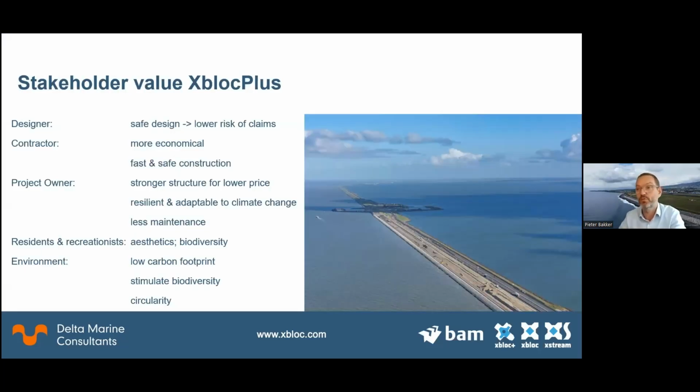So to summarize all that, what we've tried to do is for all the stakeholders in a project to make a positive contribution with these blocks, from the designer to the owner, but also to the environment and to the people who live nearby a project or who will fish there or walk or cycle, etc. So this is something that, in my opinion, is now very important. And 20 years ago, you could just have built a grey dam in the sea and nobody would really have cared at that time.